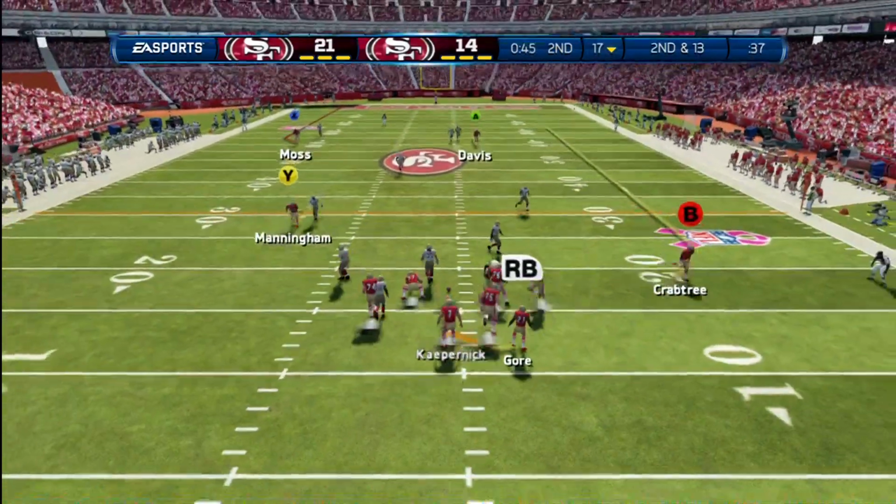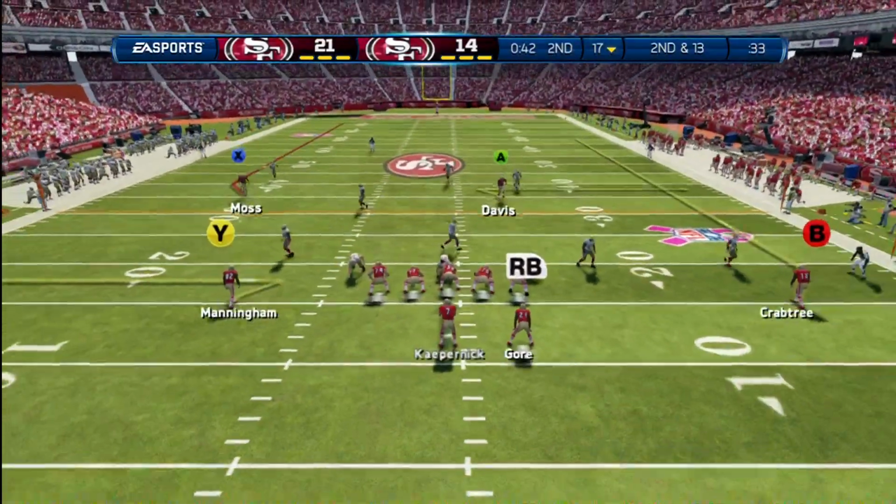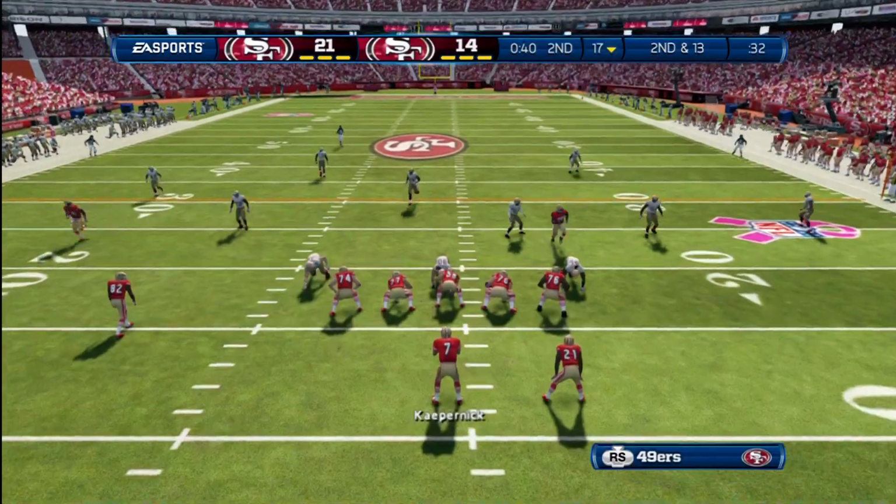Just gets quick penetration in there. Hits the quarterback and gets the sack. That clock keeps moving. What a job by the defense in this situation.